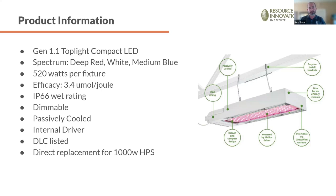This LED was 520 watts per fixture, so roughly about half the wattage of an HPS.